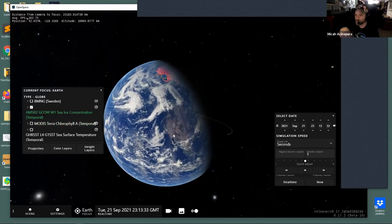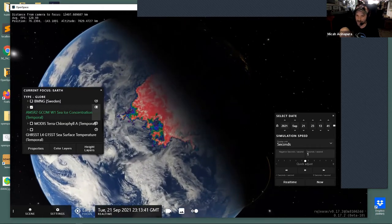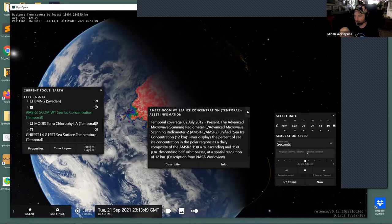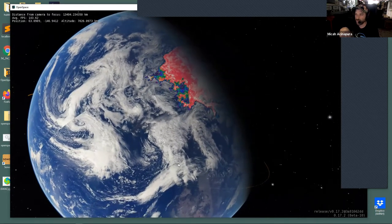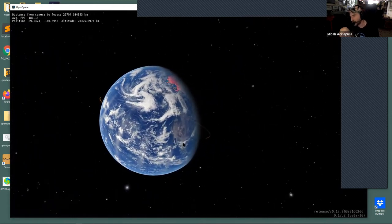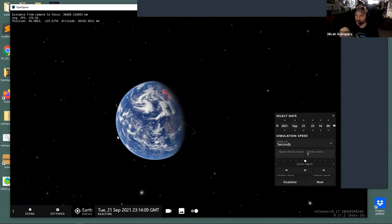So we had a sea ice concentration layer. Here it's combining with our other layers and showing us the sea ice, and I can get a little info about it. This comes from NASA Worldview, and you can find out more info about it. We have a lot of layers built in, but we also have ones that we can add. We get ones for the Earth from NASA GIBS, ones hosted on our server, and ones hosted on NASA servers.